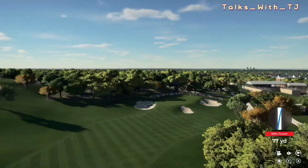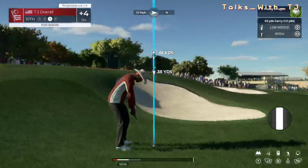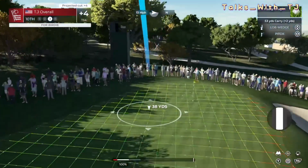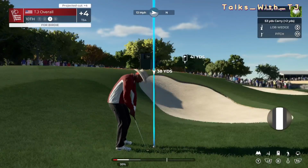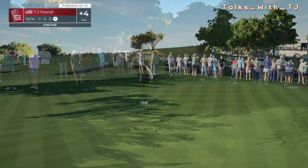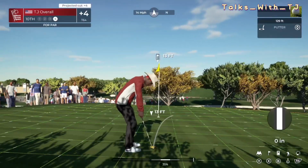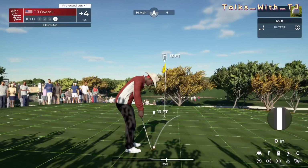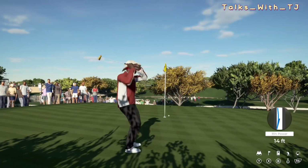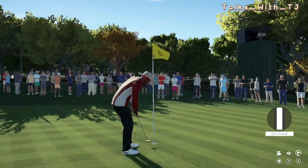Looks to be going with a hybrid here. It's heading to the rough for mine. And here we are with the third shot. If he makes this, he'll save his par. This one's dialed in. That was a gallant attempt. And this one is for bogey.